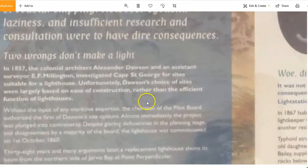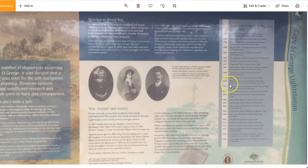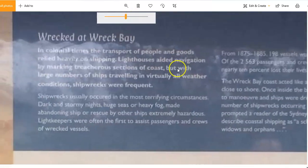Okay, so where are we? Now this is the plaque at the site, the rubble. These are all the boats that wrecked. So I just want to give you this as well, because this is interesting.